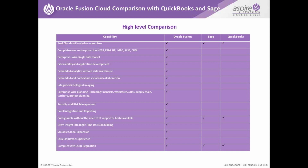So Oracle Fusion basically provides the extended application to develop custom applications for your business, where it helps a business to do customization to fulfill the business process requirements. Embedded analytics without a data warehouse. So you do not have to worry about the data warehouse in Oracle Fusion, as it is embedded with analytics, unlike Sage and QuickBooks, where you have to rely on a data warehouse. Also, managing the data warehouse will increase the cost of your operations.